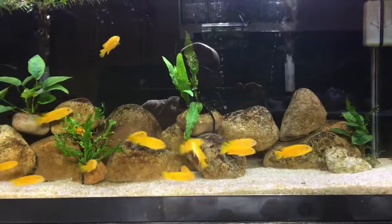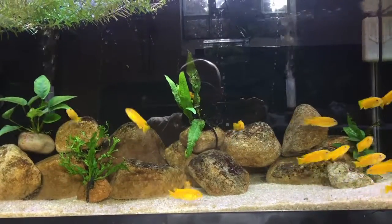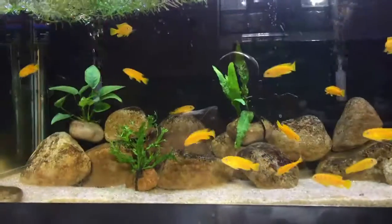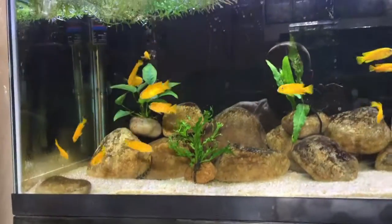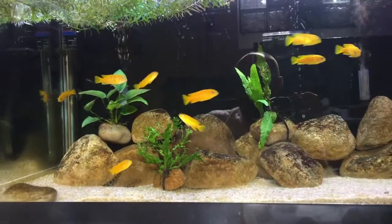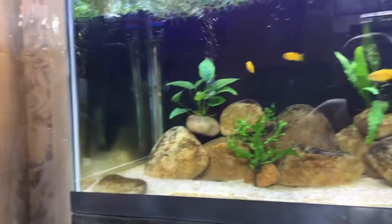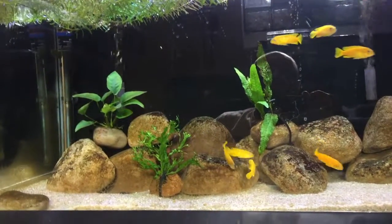This tank, I do about, we'll say 40% once a week, once every other week. It depends on the schedule. I do all the tanks at the same time. It's easier that way. I run an Eheim heater in here. From now on, I'll probably never buy another brand of heater. I've had problems with other ones, but that's a story for another day.